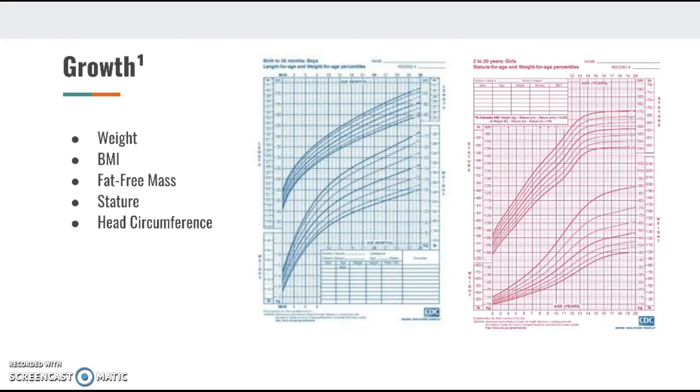It is important to keep in mind that all babies do grow at varying rates, but if you notice stunted growth or microcephaly in an individual with PKU, this could be a sign of elevated serum Phe. That's why weight, BMI, fat-free mass, stature, and head circumference are going to be closely monitored in infants with PKU just to ensure proper growth is occurring and that the healthcare team can intervene if needed.